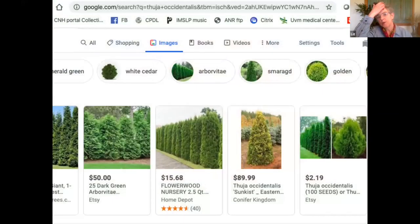Also, horticultural uses. We've mentioned there are a number of different cultivars. This golden one is a really pretty one. There are these columnar ones. When I looked myself, this is what you'll find if you Google northern white cedar or arborvitae. I found about 20 cultivars, but I learned later that there's actually more like 300 cultivars and possibly more. Some of them are harder to find.